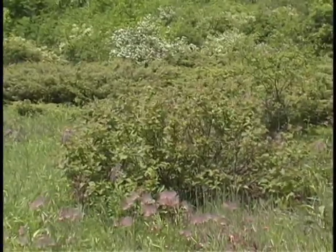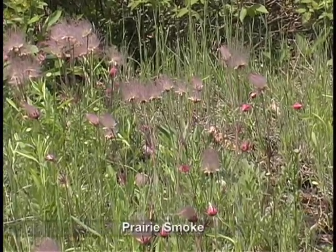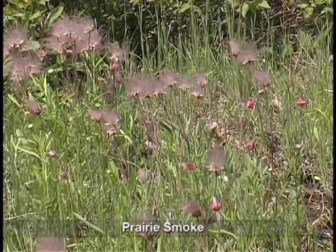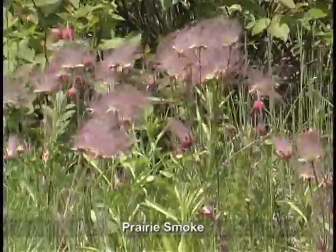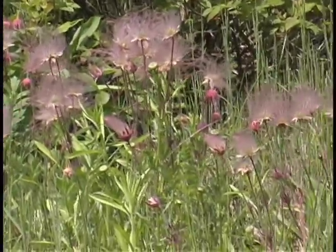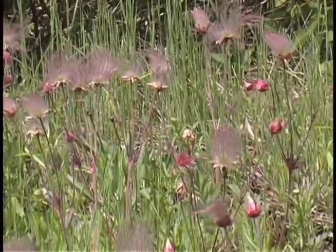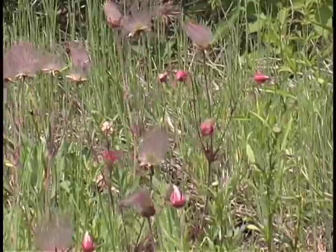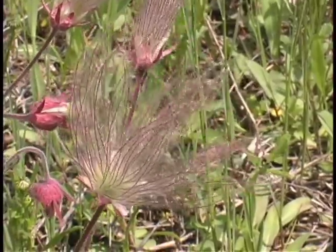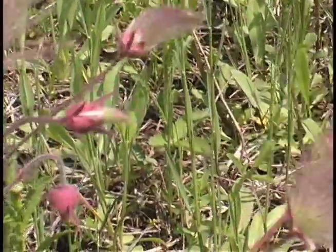Here at Chaumont Barrens Preserve on Cape Vincent, one such fragile ecosystem is thriving. Prairie Smoke is a rare wildflower in this region, completely absent from North America east of this unique area of upstate New York. In spring, it produces long, stringy lavender petals that give the appearance of low-hanging smoke when they dance in the slightest breeze.